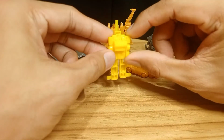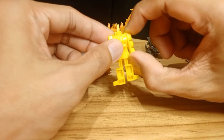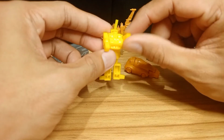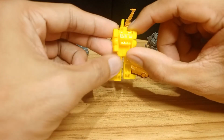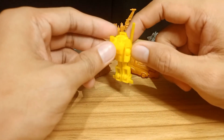Ang kanyang transform sa robot mode. So, konting hilain mo lang ito konti. And yan. Namumove mo ang arms niyan, 360. Same goes with this one. Walang articulation sa feet. Fix rin ng head.